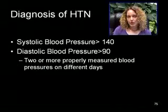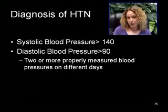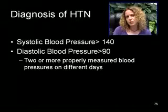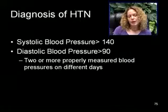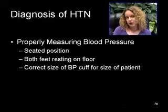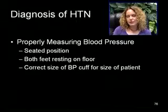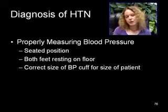So how do we diagnose hypertension? Usually it's diagnosed by a systolic blood pressure greater than 140 and a diastolic blood pressure greater than 90. And this is measured 2 or more times on 2 different days. It's important that we also take blood pressures properly. Properly measuring blood pressure includes the patient to be in a seated position with both feet resting on the floor. The correct size of the blood pressure cuff is also important based on the size of your patient.